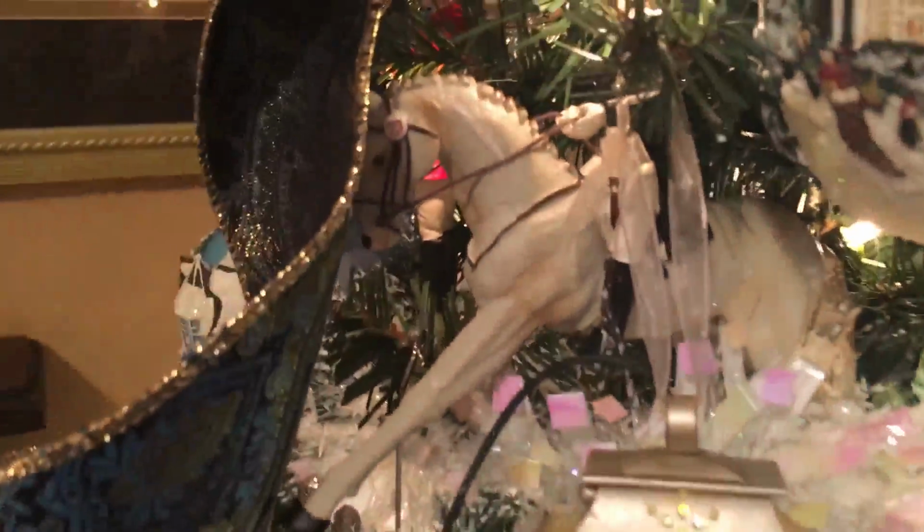All the light up ornaments are just stunning. There's a horse peeking out. Is there a prince on that horse? That's so pretty. So that's the tree in this room. And I'm going to pan around.